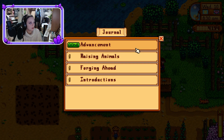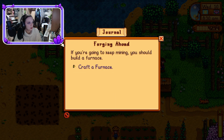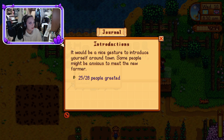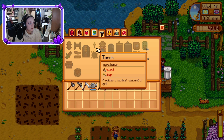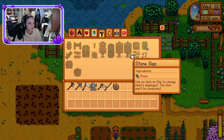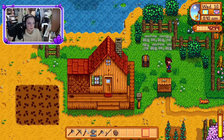Okay, brilliant. So we got some quests done. So we've got raise some animals, we've got build a coop, craft a furnace. We are missing 3 people. Okay, so let's build a furnace.